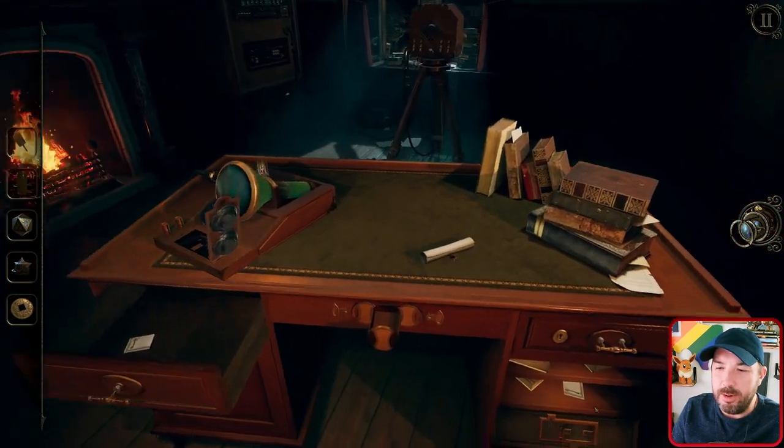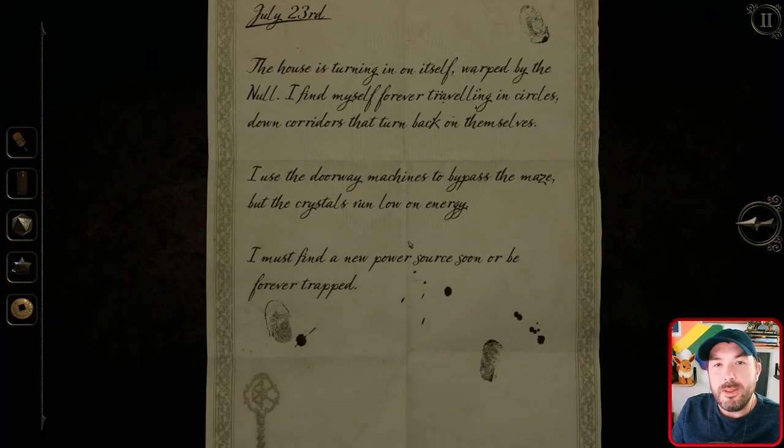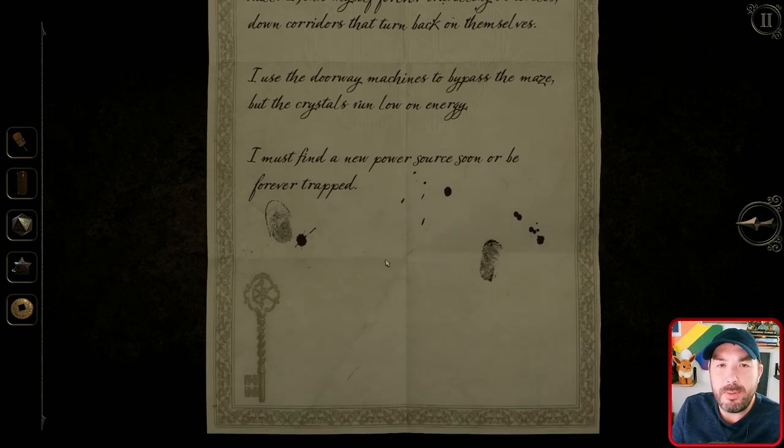Let's read this note real quick and then we'll go back to her. July 23rd. The house is turning in on itself, warped by the null. I find myself forever traveling in circles, down corridors that turn back on themselves. I see the doorway machines to bypass the maze, but the crystals run low on energy. I must find a new power source soon or be forever trapped.